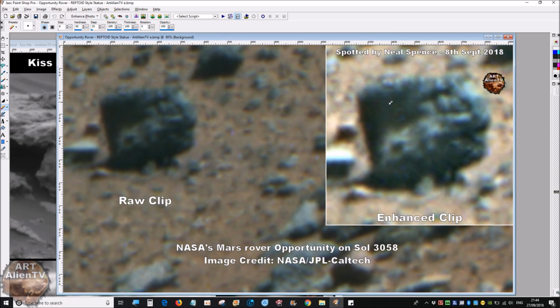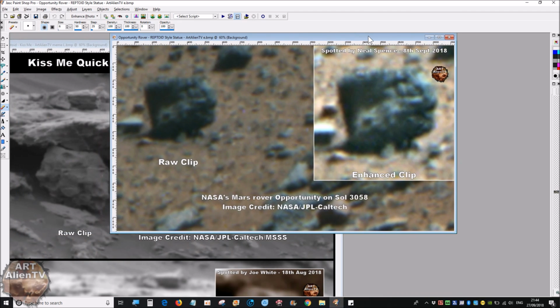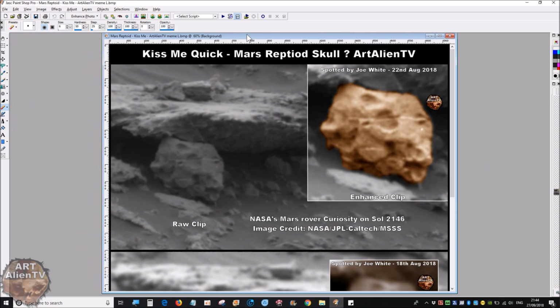Yeah, that was really cool. And if you look at the mouth detail, I can actually see those teeth sticking up and stuff like that. So even though these are quite low res images, sometimes the objects or artifacts are quite large, and we can see them in enough detail to work out what we're looking at.